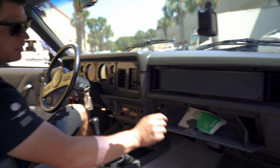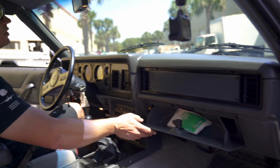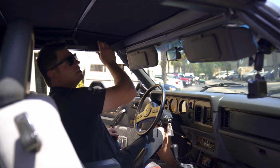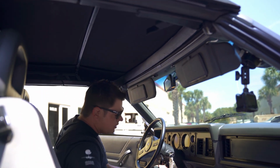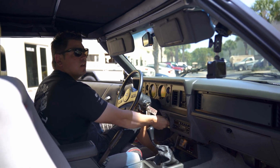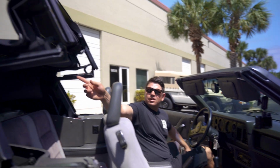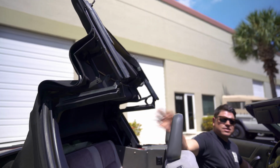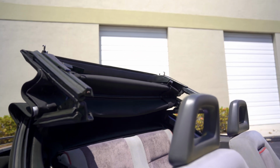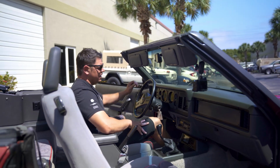And then your owner's manual's here. You have your trunk release. And then let's do the convertible top real quick. So in order to do that, you have two levers on both sides. And then there is a top button, which you just, it goes really nicely. Look at the interior, how nice the actual top is. Very clean. That's how it should be. Let's take this thing for a spin.